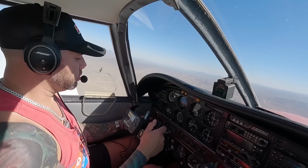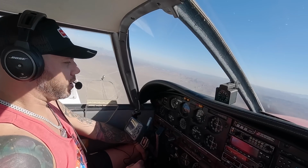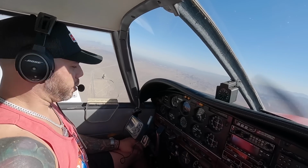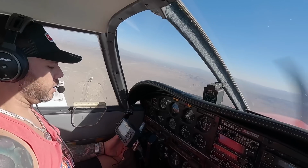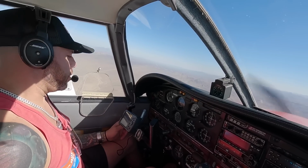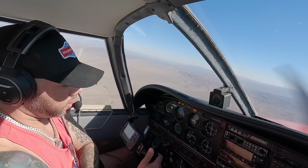But the alternator is showing 0 amps. I do have the battery on, the radio's off, transponder on right now. I canceled VFR flight following with Las Vegas departure. So I have everything powered down except for the transponder right now, because I'm still in the Las Vegas Mode C ADS-B ring. And as soon as I get outside of that, I think I'll probably go ahead and shut everything down and preserve what's left on my battery for when I get into the SoCal area.